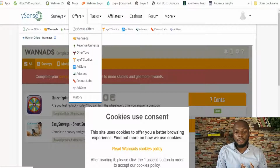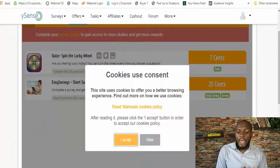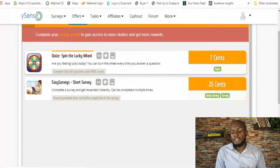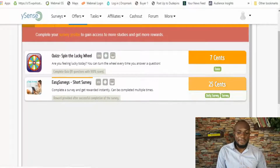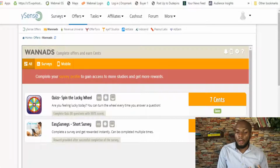Right now, I'm under Wen Ads. So you have to accept their cookies. And as you can see, there are 2 different offers for me here, just 7 cents and 25 cents. Now, it's not a lot of money, but it can add up over time. If you come here, you can check out all the offers at once.